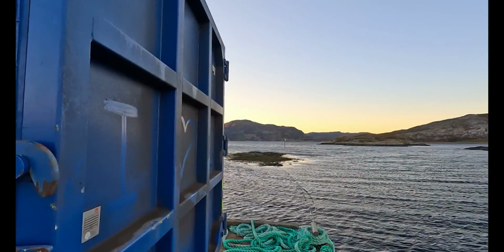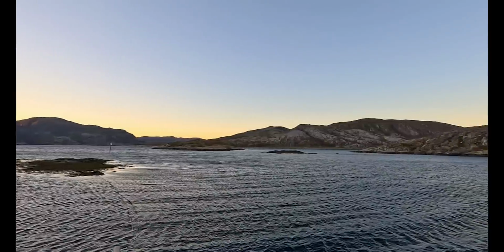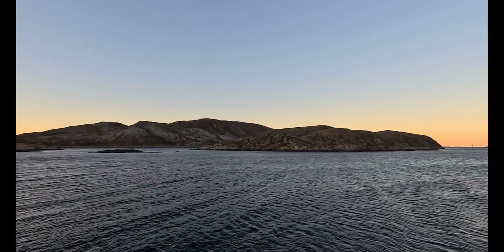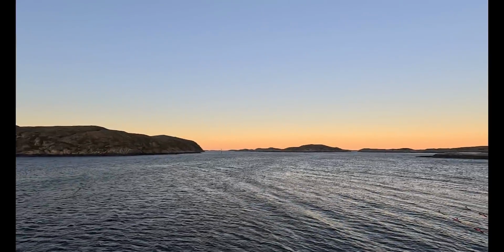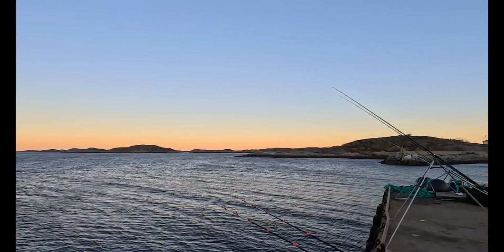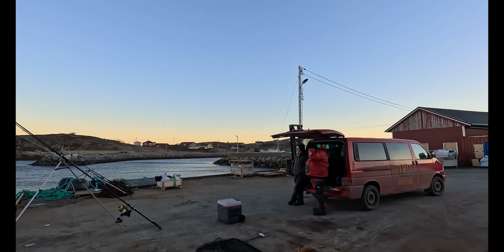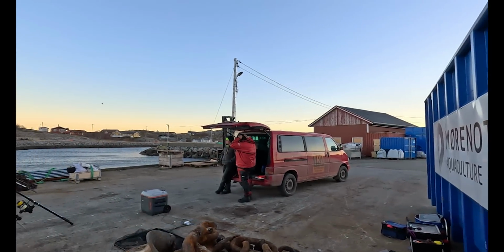I'm pretty sure you're aware how beautiful Norway is, but if not, here we go. It's just gone 10 o'clock in the morning. This side of the island, well, it's not an island, but we're on a little island, it doesn't get any brighter than this because the sun is behind the mountains. But as you can see, it's so picturesque and absolutely stunning. We're perched on a little jetty. We've got the vehicle, so if we need to, we can get inside. But we're trying to man it up.